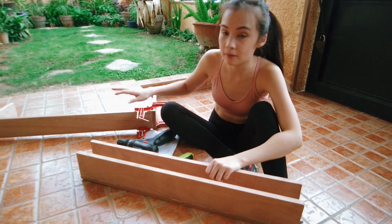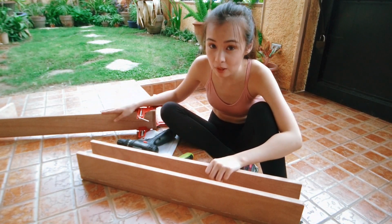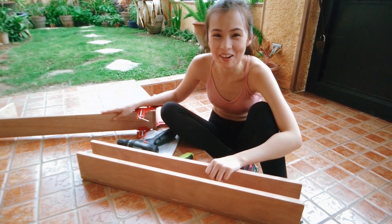Frameless mirror and a magazine rack. It's my first time to DIY something, so good luck to me.